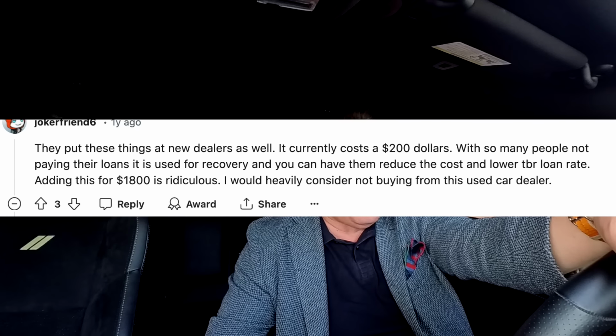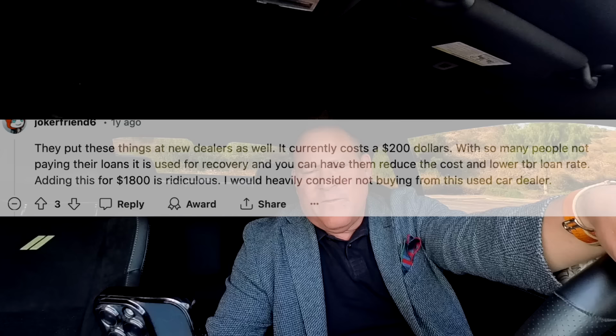Hell, stick an Apple AirTag in your car, and you'll be able to find it. Criminals use them to find people. Why can't we find our car with them for, you know, $20 or whatever the hell they are? But then the punchline here, this is one of the punchlines.